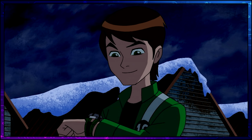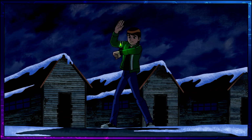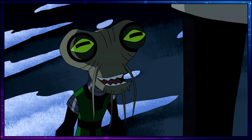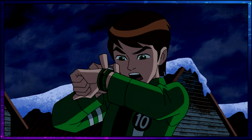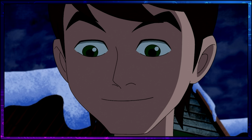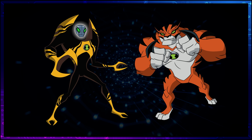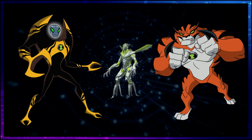Speaking of saving time with aliens, let's actually circle back to that point about Lodestar. At the end of War of the Worlds, it was strongly implied that Ben unlocked a whole new set of aliens for the next season. Man, I don't recognize any of these guys. Here we go again. But we ended up only getting 2 of them, Lodestar and Wrath. 3 if you want to include Nanomech, as he technically counts too.